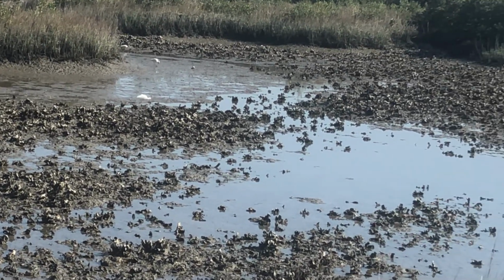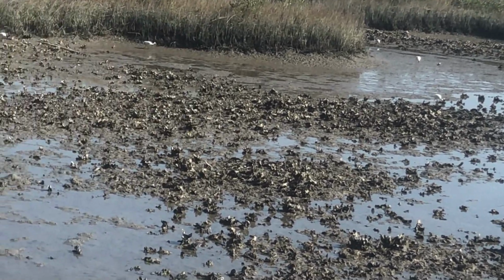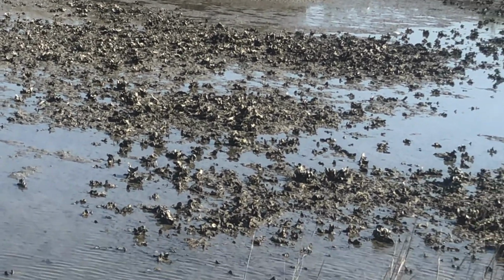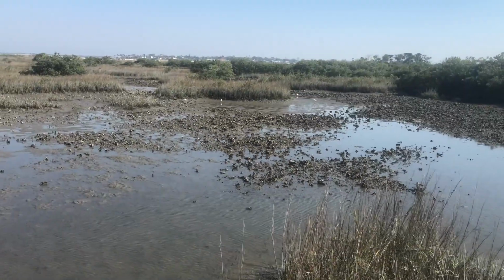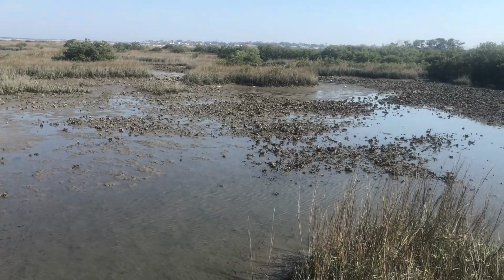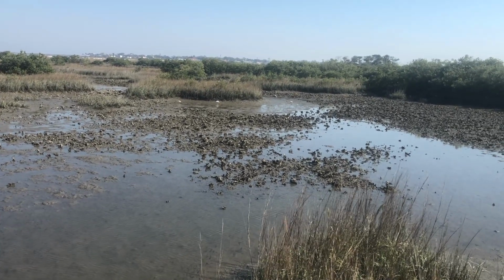They were saying that when the Indians lived here, when the tide went out, there would be fish trapped in these pools, and they would just go out and very easily harvest all of the fish out of the tidal pools, just like those birds are doing right now.